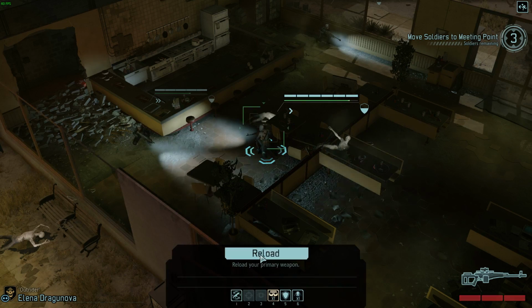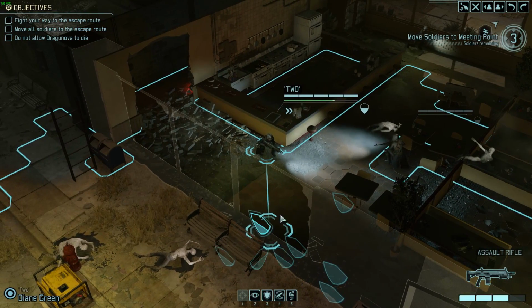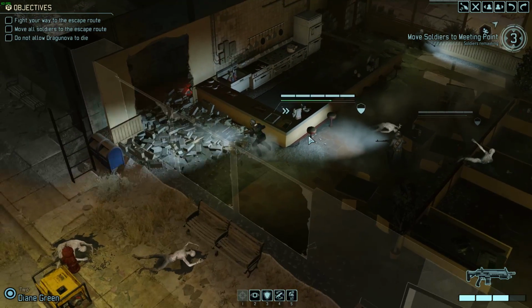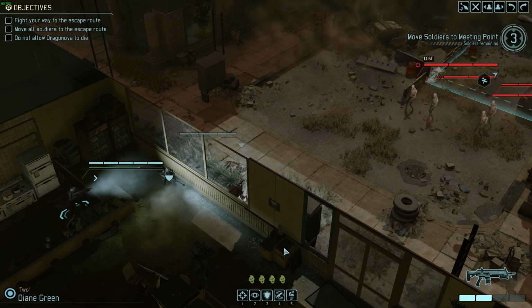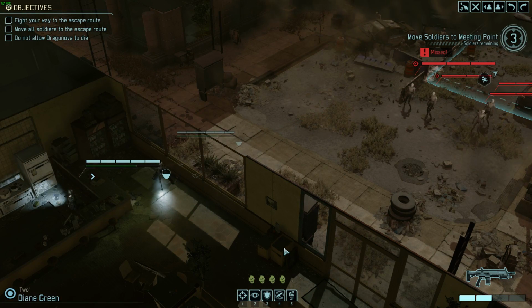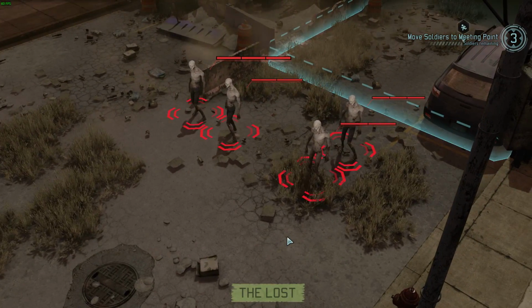Okay, I need to reload first, but okay. I need to reload. Yeah, the one thing about these missions is you run out of ammo so quick. Okay. And it's also very annoying when you're dealing with these guys and, like, Advent. Hit him, come on. Okay, cool. They're gonna move closer to me. I don't think they'll be able to hit me, though. I hope they're not gonna be able to hit me.